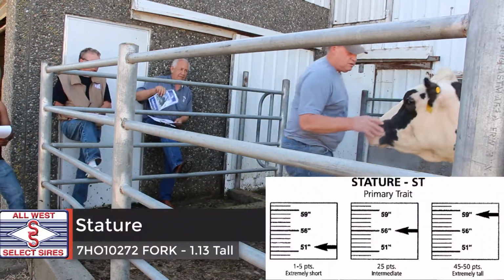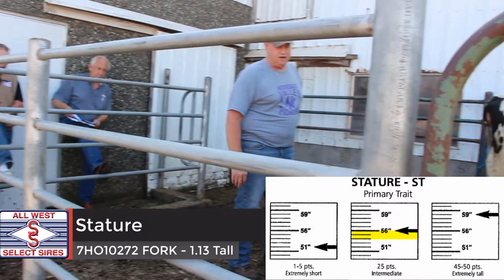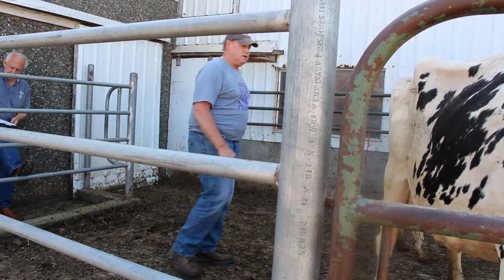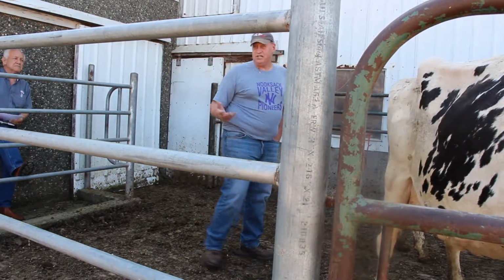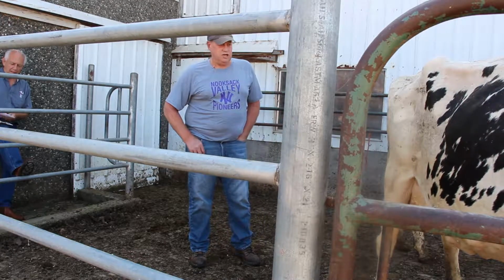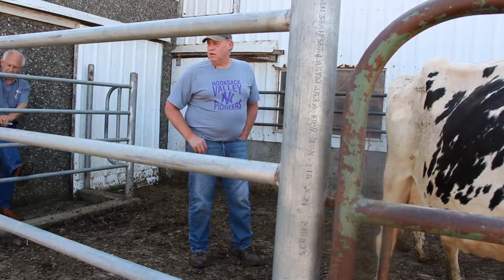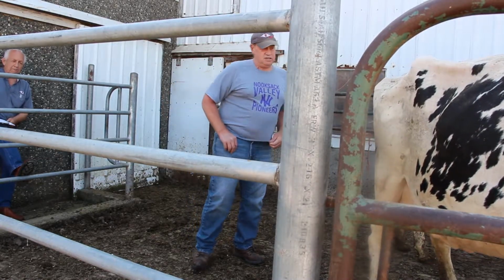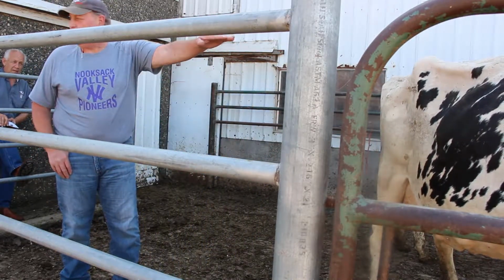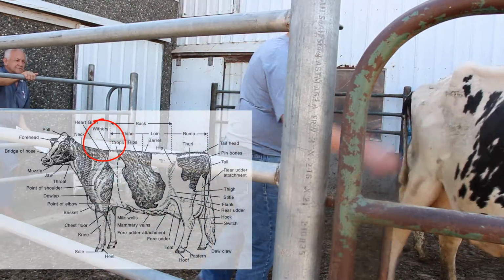Stature on a cow, I think about the right size is about a 54 to 56 inch cow. And this cow is probably 61, 62 maybe. She's so deep it's hard to tell. So she's at least 4 or 5 inches too tall. But that's how you tell the stature on an animal, is how high they are at the withers. That's right above the shoulder blades there.